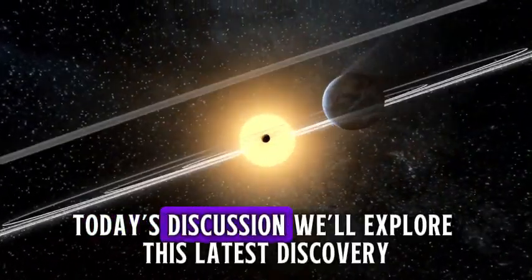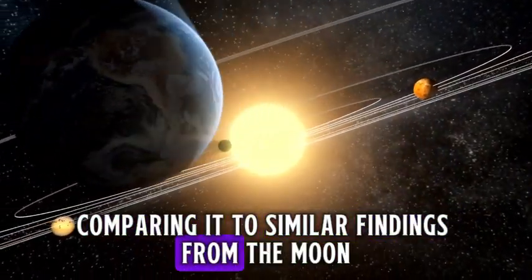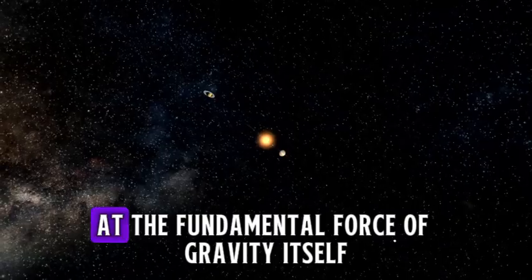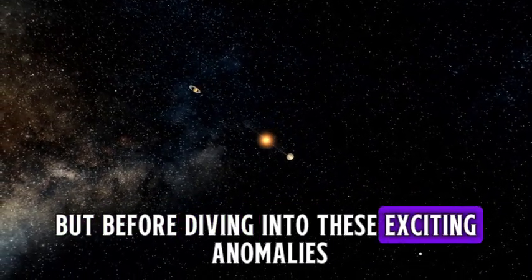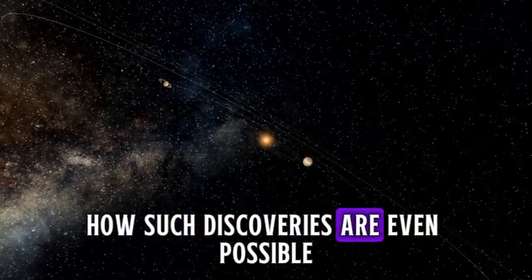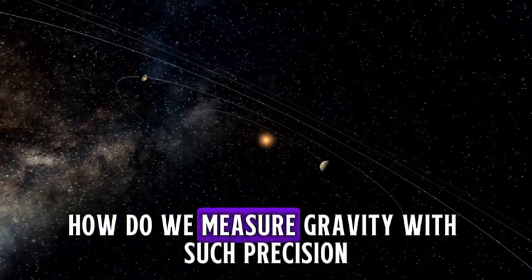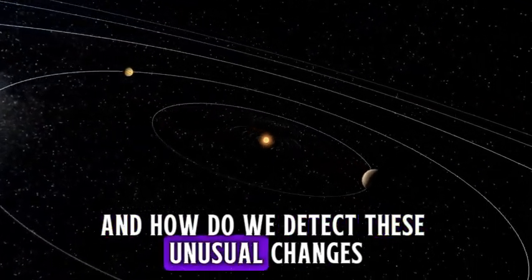In today's discussion, we'll explore this latest discovery, comparing it to similar findings from the Moon. And we'll take a deeper look at the fundamental force of gravity itself. But before diving into these exciting anomalies, it's essential to first understand how such discoveries are even possible. How do we measure gravity with such precision, and how do we detect these unusual changes?